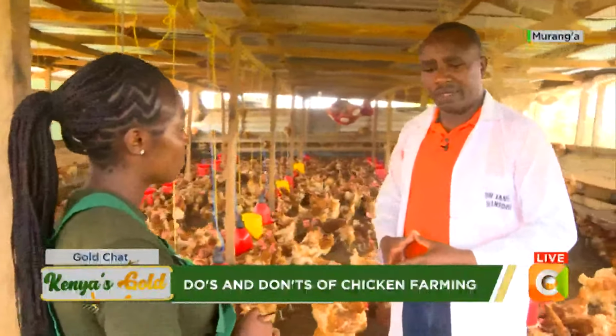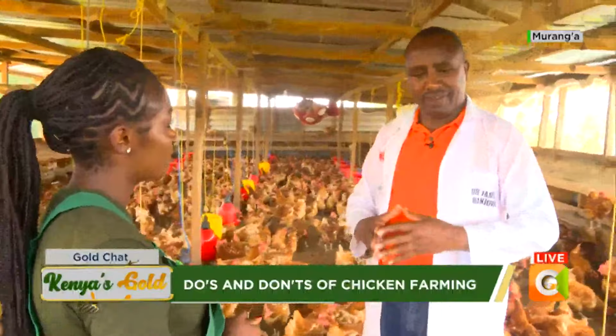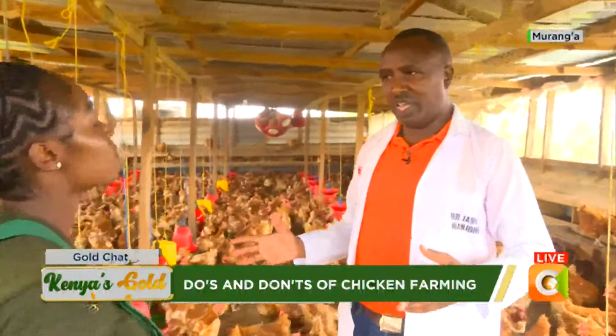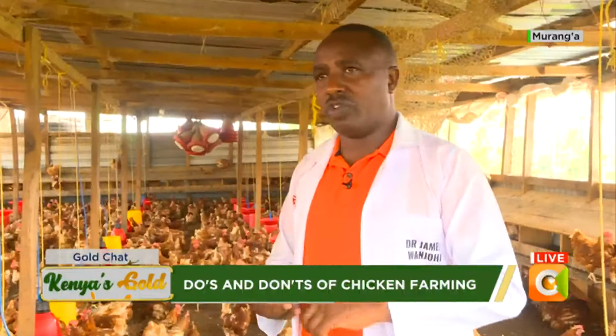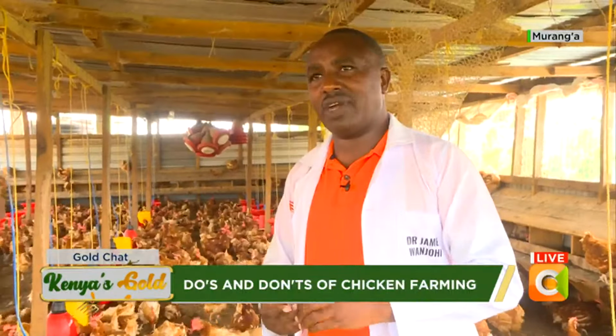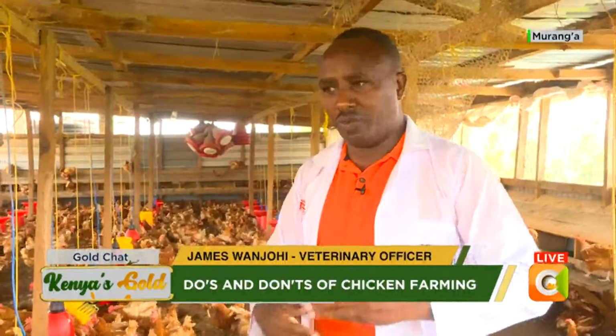Chickens, especially layers, are vaccinated against several diseases. One of them is Newcastle disease, which is endemic, it's all over the country. We also have another one which we call Gumboro disease. We also have another one we call Salmonella, another one we call Coryza, and another one we call Fowlpox and Fowl Typhoid.